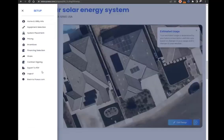And that prevents you from having to cut off roof. So, all right, that's the equipment selection and storage. The pricing, so this is what I want to hit on.